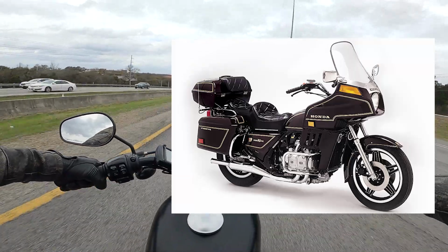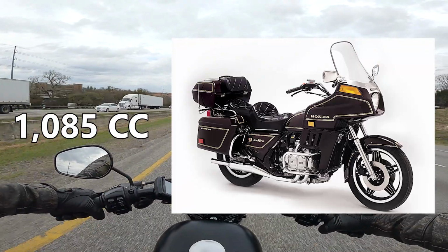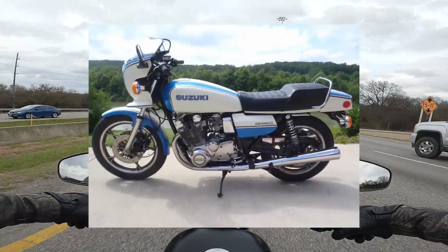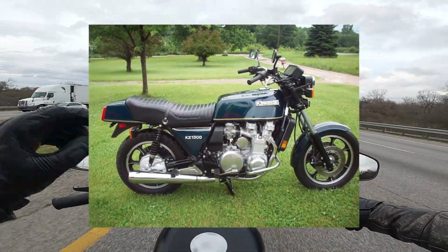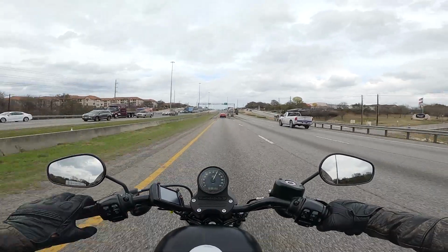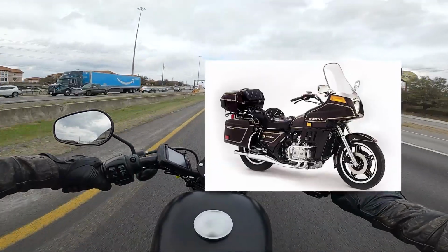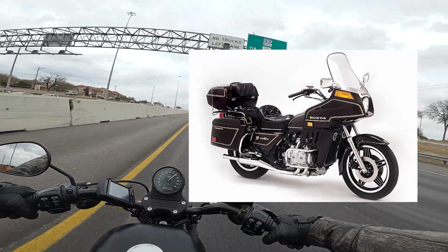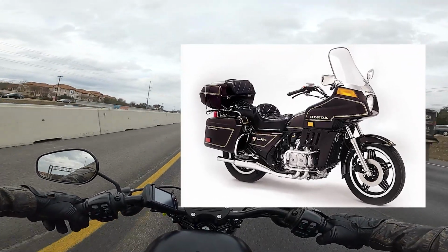The second generation saw a jump to 1085cc with a little more power, but it was a little outgunned by bikes like the Suzuki GS1000 and the Kawasaki Z1300. This was the first model of Goldwing to get the Aspencade version. It was the full dresser variant with a massive fairing, saddlebags, top box, LCD instrument panel, and other goodies.